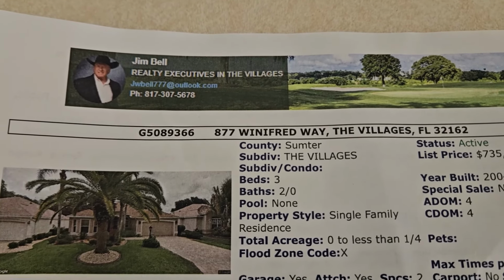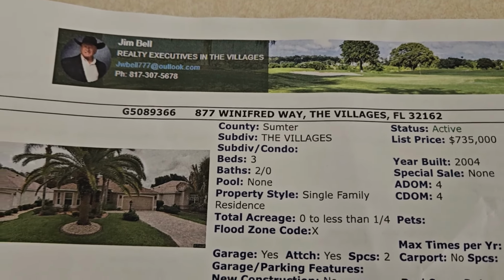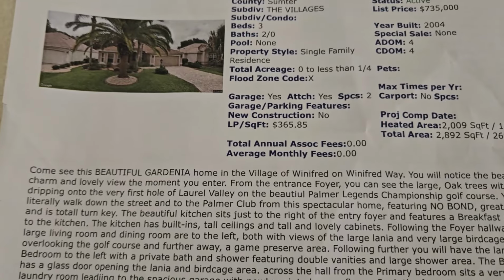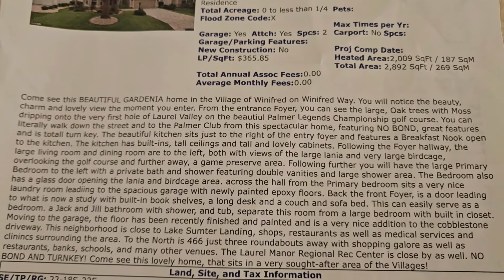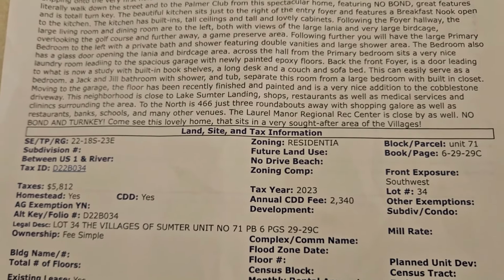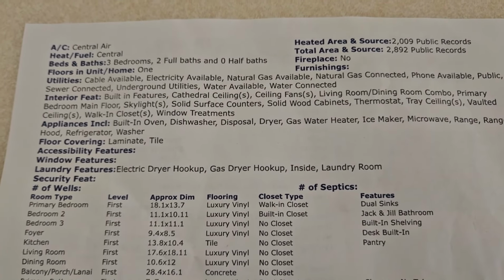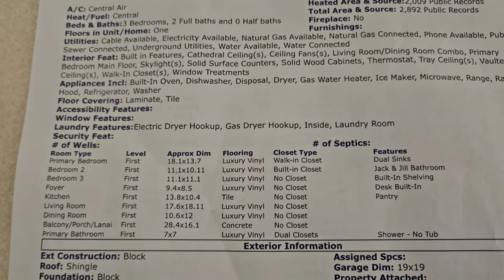This home is located at 877 Winifred Way. List price $735,000, 3-bedroom, 2-bathroom, block and stucco designer home. It is a Gardenia model. Please feel free to pause the video at any point. I will turn the spec sheet over so you can have the room dimensions. There are your room dimensions. Primary bedroom is 18 by 13.7.